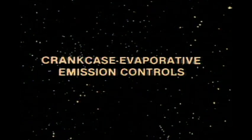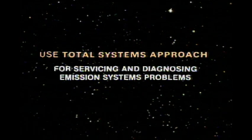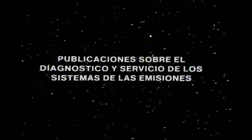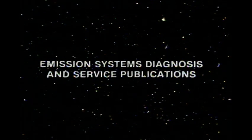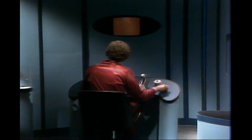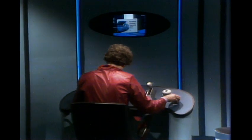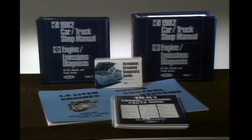Complete understanding of these controls, as well as how the other emission control systems function and work together, will help you to use a total systems approach for servicing and diagnosing emission control problems. Understanding how systems function is an important part of good diagnosis and service, but you'll still need some tools of the trade. These tools are the many reference publications that are available to help you to diagnose and service vehicle emission systems.